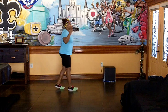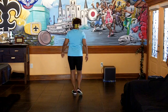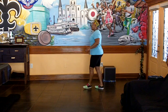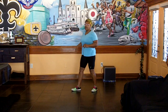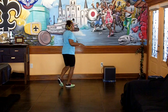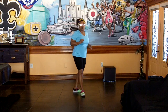Cha-cha up. Part 2. 1 and 2, 3, 4. Quarter turn back. 5 and 6, 7, 8. One more time. 1 and 2, 3, 4. Quarter turn back. 5 and 6, 7, 8. Side rock recover. Shuffle. 2, 3, 4. Quarter. 5, 6, 7, 8. Pivot on that right. 1, 2. Back to the front. Shuffle 3 and 4. Stay here. 5, 6. Shuffle 7 and 8. 1. Start the dance over.